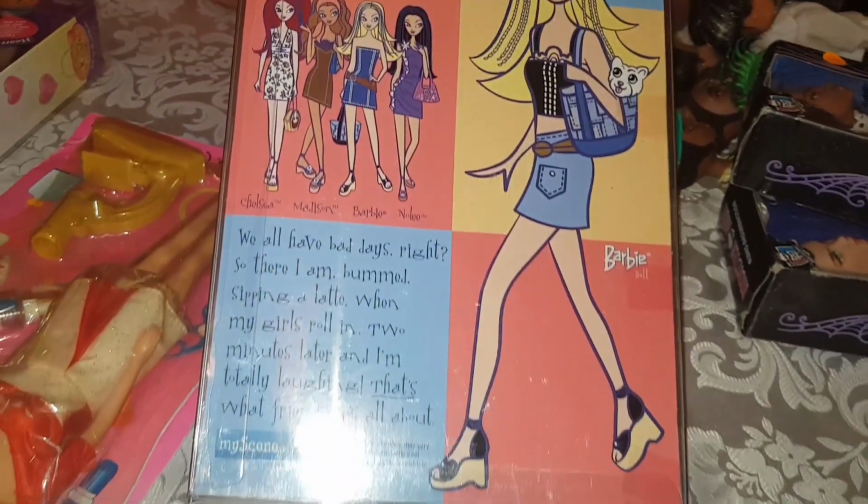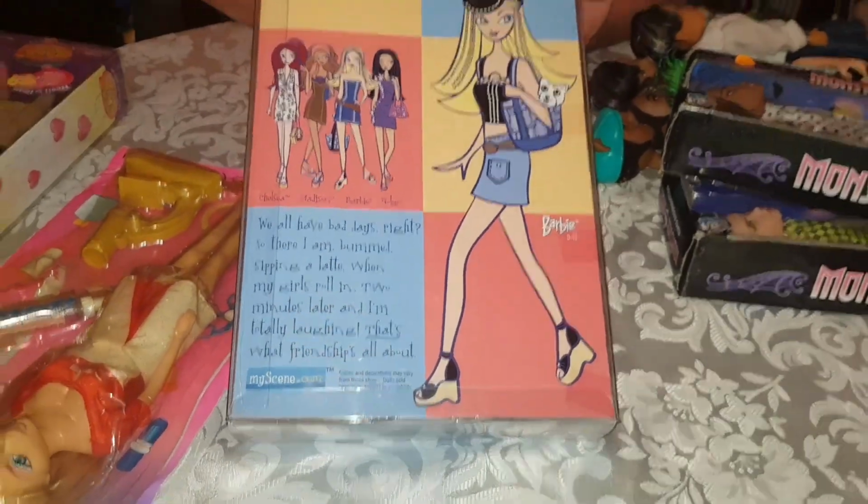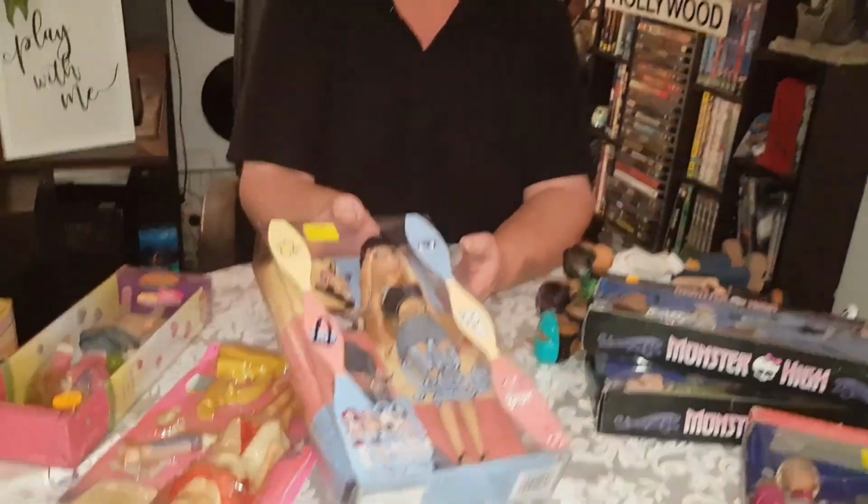I could be wrong, but it's very early in the My Scene line, which was of course the competition to Bratz, which came out in 2001. And this was only $15, which I thought was an absolute bargain. So that's a beautiful My Scene, which I'm not sure if I'm going to do a box opening or sell it on. I just have to think about that. So that's her.